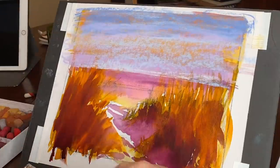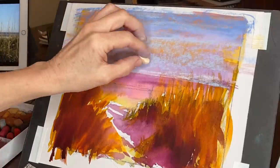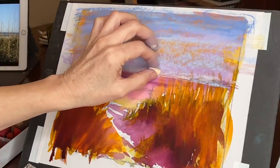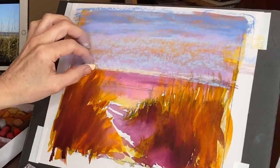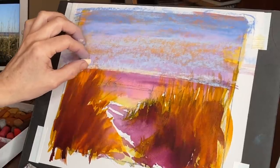It has a texture to it that doesn't feel gritty, like UArt paper or Sennelier or some of the other sanded pastel papers that literally are like hardware store sandpaper, but they're just prepared better and they're archival. You don't have to worry about them yellowing over time. But this pastel matte doesn't feel that gritty.